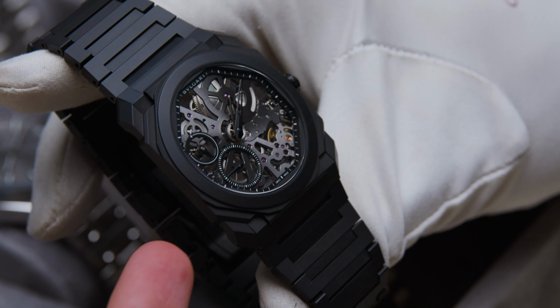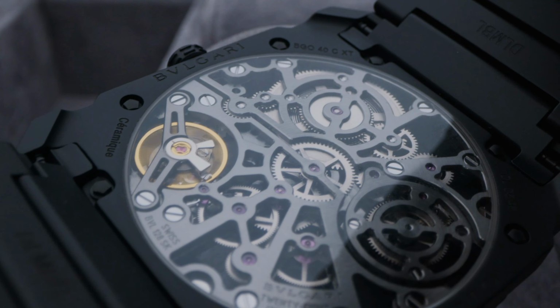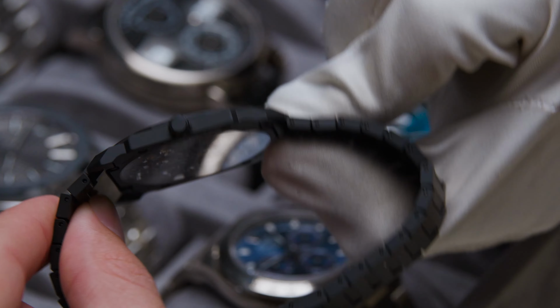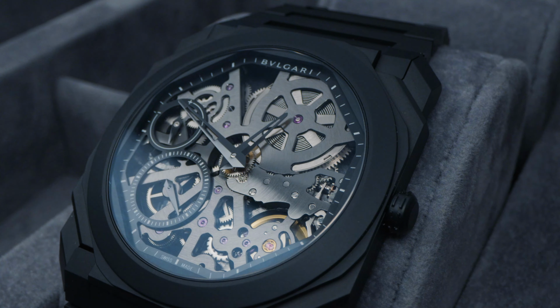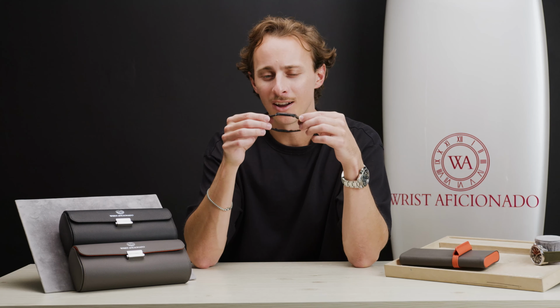And for our unique piece under our $100,000 watch collection, I have this Bvlgari Octo Finissimo in black ceramic with a skeleton dial where you can easily see its manual wind mechanical movement. You'll also notice this piece is super thin, so it feels very lightweight and comfortable on your wrist. This watch is a manual wind movement because of how thin it is. If it was an automatic movement, it wouldn't be able to fit in the 5.5 millimeter thinness of this watch.